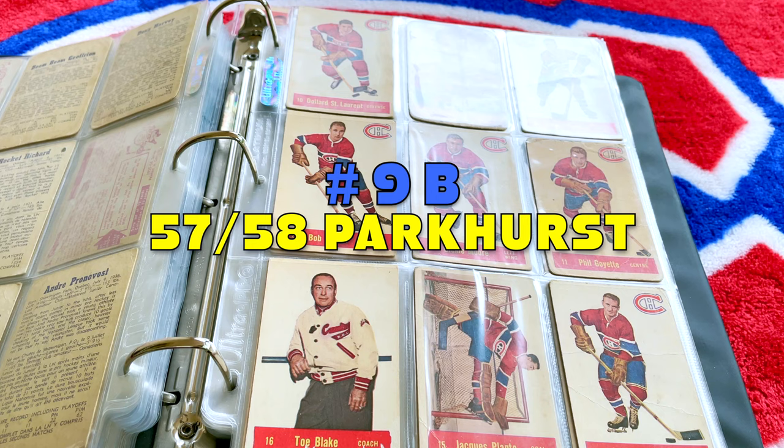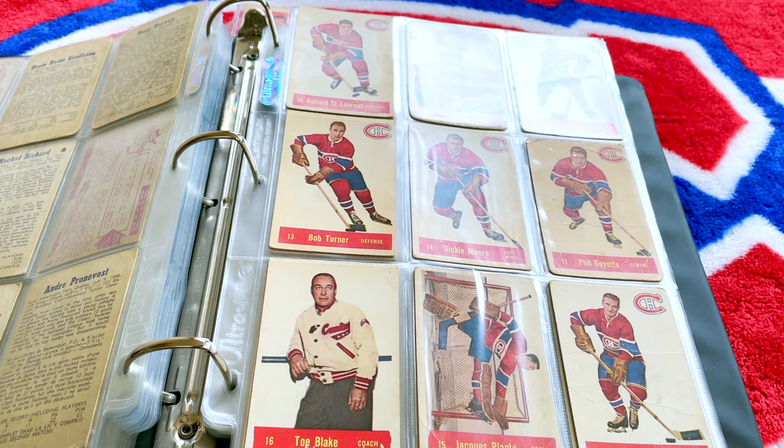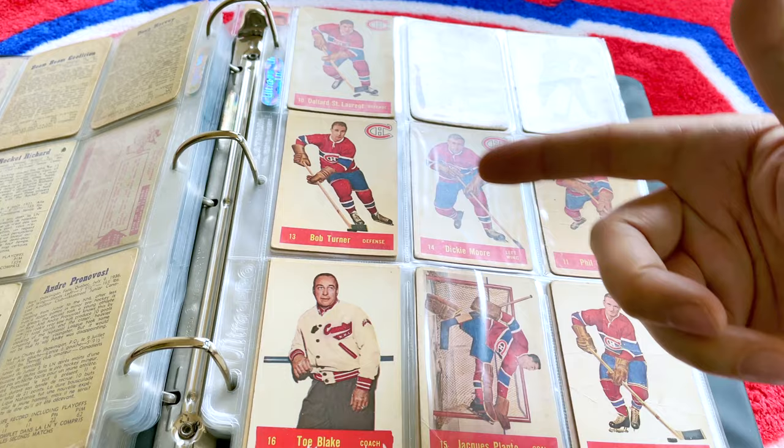This one again is in rotten condition, although I think I have a duplicate of this set. This is just the bad set here in Montreal. A second year card, so to speak, of the Jacques Plante, although there was a missing year of cards the year before. His rookie was 55-56.